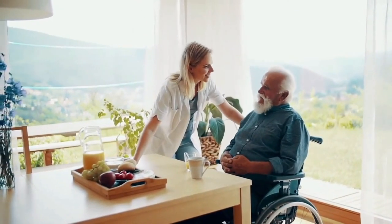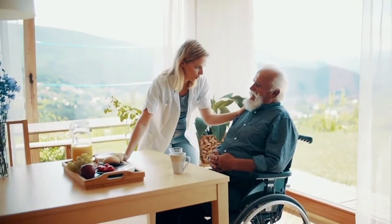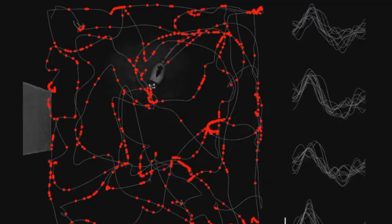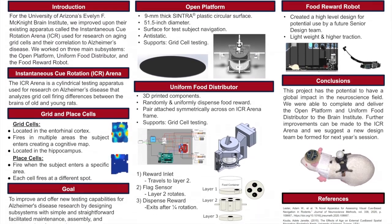Alzheimer's is a disease that affects over 55 million people worldwide. It is vital to find better treatment methods and ultimately a cure. Through our contributions to the Evelyn F. McKnight Brain Institute, we are moving towards a world without Alzheimer's. And understanding the normal aging brain is the first step.